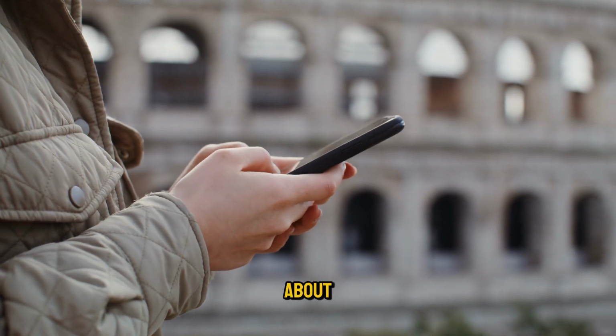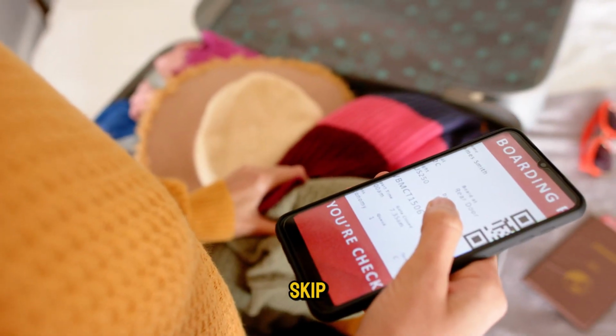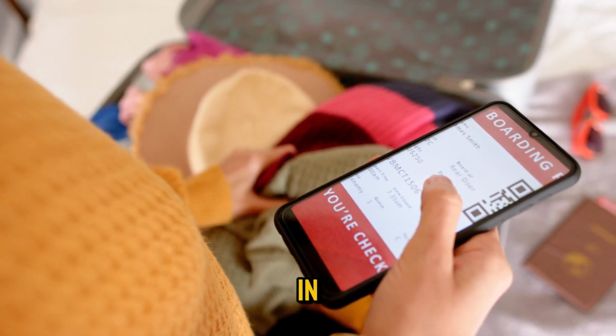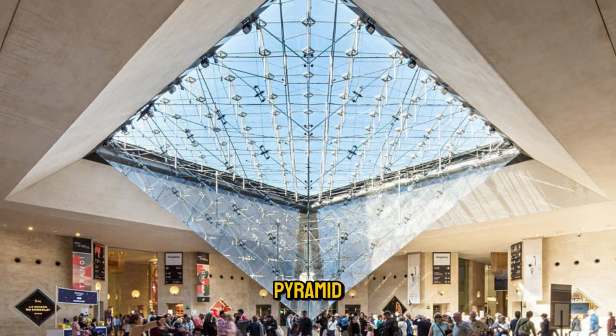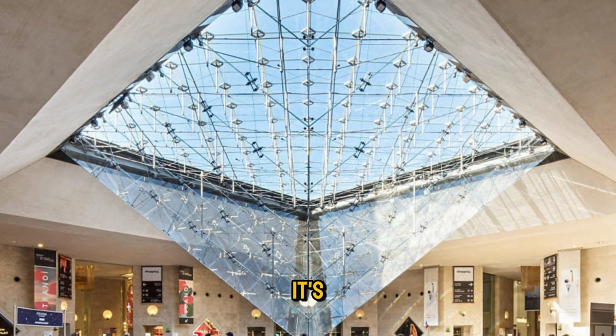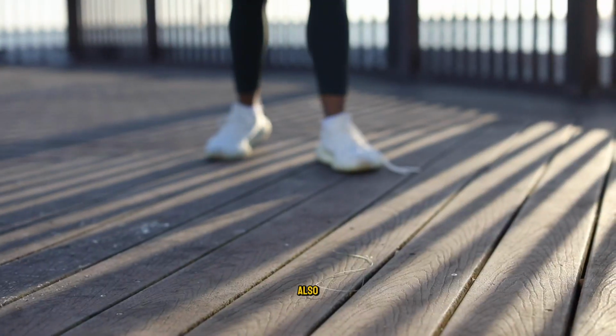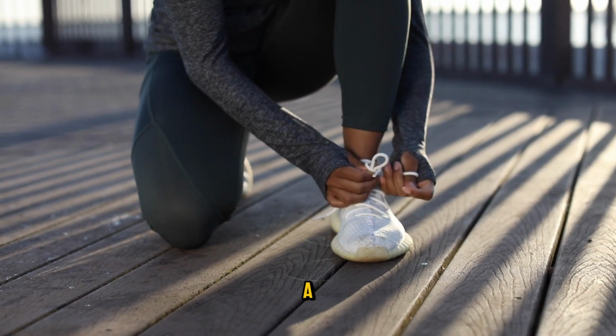Now, let's talk about how to explore the Louvre like a pro. First, skip the long lines by booking your tickets in advance. And don't enter through the main glass pyramid. Use the hidden entrance at the Carrousel du Louvre instead. It's a game changer. Also, wear comfortable shoes because, trust me, you'll be walking a lot.